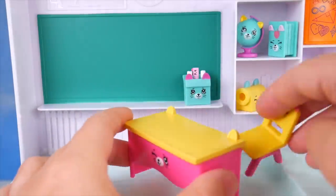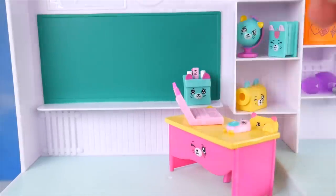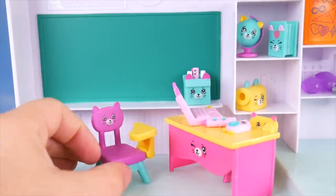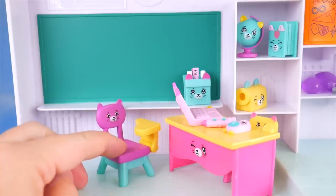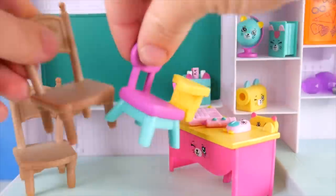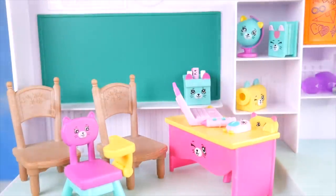Every classroom needs a teacher's desk and chair. Teacher's got her computer, the computer mouse, and a pencil to use. We've also got a student's chair here, but we can't just have one student, so we need to bring in a couple other chairs. There, and there we go. That looks good. Nice full classroom.